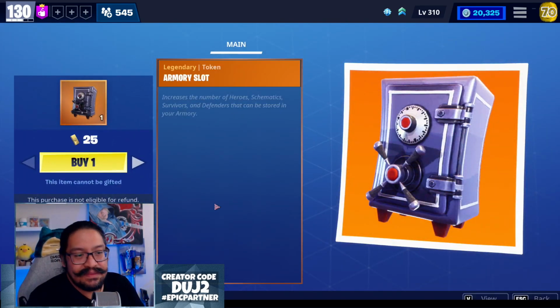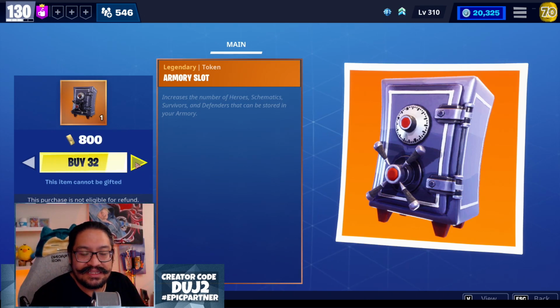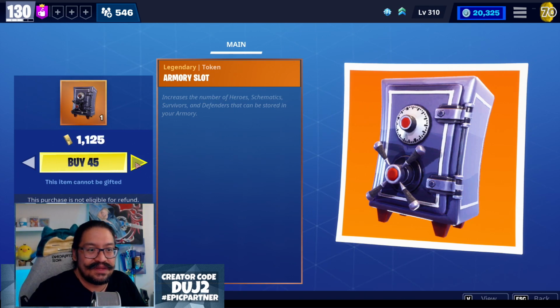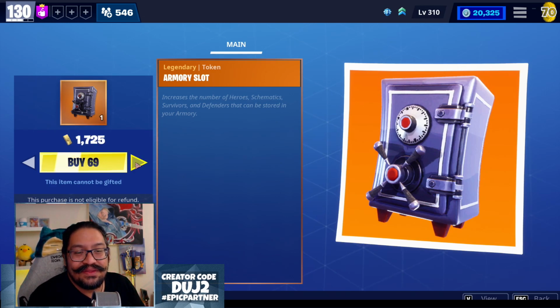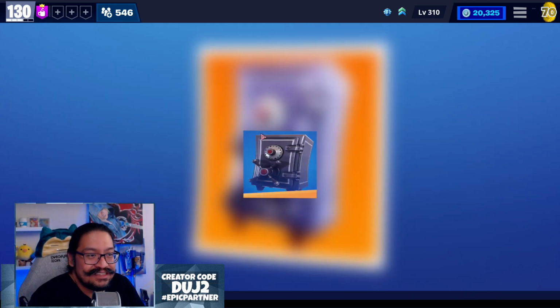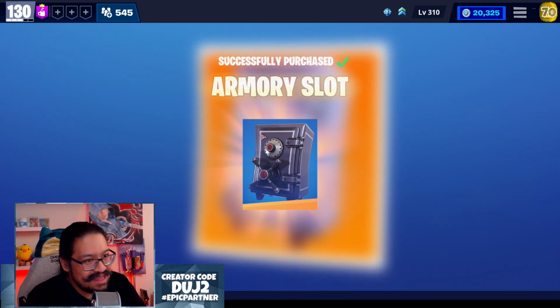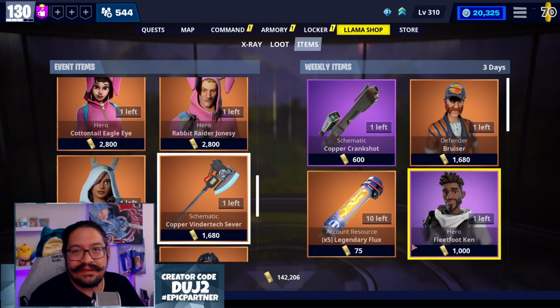But the very first thing I recommend you get is the armory slots. And why? Because it is the only way. Can we do this fast now? We can't do this fast anymore. It is the only way to get more armory slots, and trust me, you are gonna want those armory slots, especially if you're someone like me who just hoards everything. You're gonna want all the armory slots you can possibly get, so that you don't have to be recycling and retiring every 5 minutes. And for 2,500 gold, you get 100 of them. So highly recommend that. It's the one I always recommend, first and foremost.